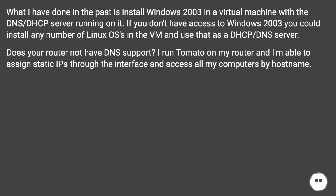Does your router not have DNS support? I run Tomato on my router and I'm able to assign static IPs through the interface and access all my computers by hostname.